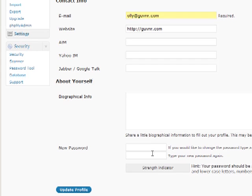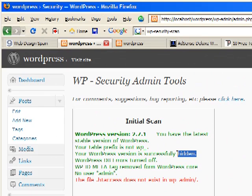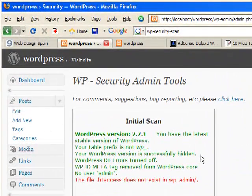And number 6 is to hide your WordPress version. Let's go back to our WP security scan, and in fact you can see that the WordPress version for my version of WordPress is successfully hidden. And if you've got a recent, I think it's about a post 2.5 version of WordPress, your WordPress version I think will be successfully hidden anyway. But if you've got an older version than that, and you may need an older version, for example, if you rely on plugins to maintain a blog, and those plugins haven't been updated with a later version of WordPress, and therefore you need to retain an older version of WordPress, well, if that's the case, your version of WordPress may well not be successfully hidden.